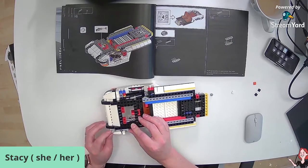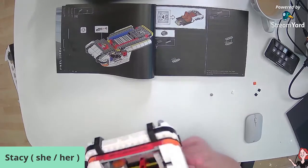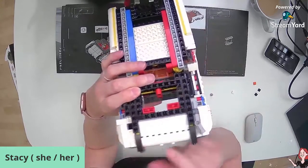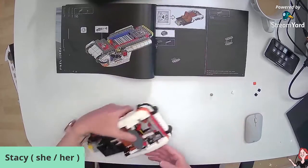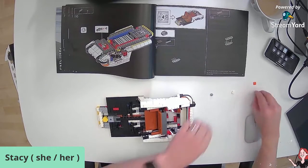So, is that right? Yeah. Then we have the exhaust sticking out of one side, which I guess is why we only have one of these vent pieces, because the exhaust comes out on the other side now. And that's it. That was bag 3 done and dusted.